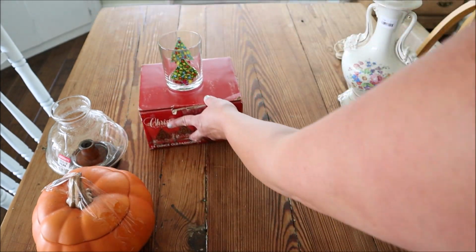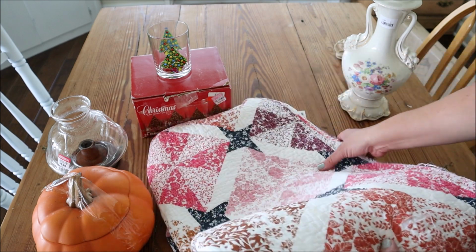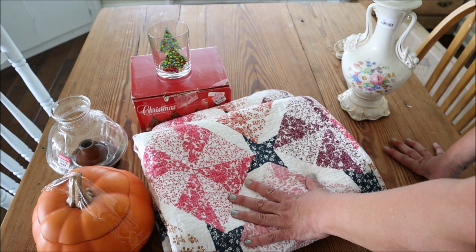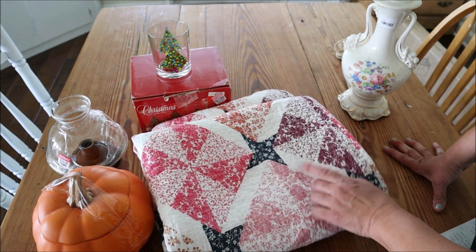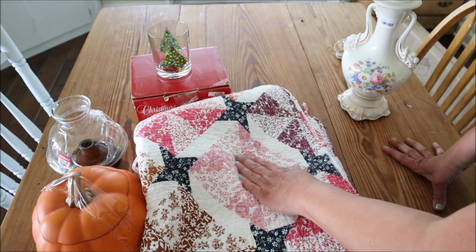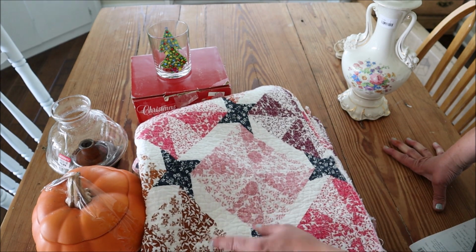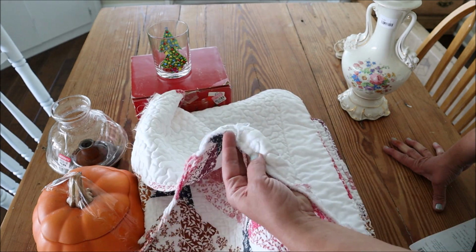And then I found this little throw blanket quilt number for $6.99. I have been looking for a quilt for a really long time that I could make some fabric pumpkins out of, and I really like the colors on this. It's got the reds, it's got some navies, pinks, some plums, and oh, a little bit of brown. I think it would look really cute. It's a little ragged. It's falling apart already.